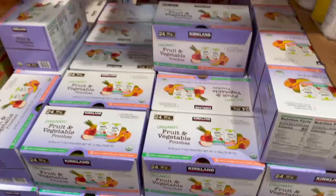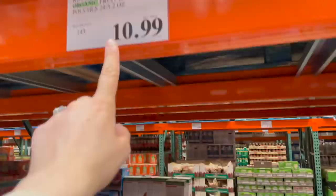We ended up trying these fruit and vegetable pouches. They're the Kirkland brand. You get 24 of them for $10.99. And they're organic, which is great. For Logan, they're little like applesauce pouches, and he loved them.